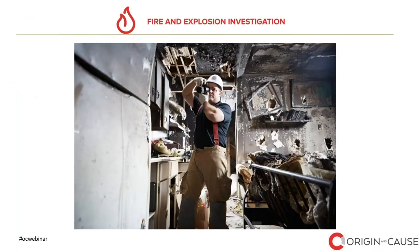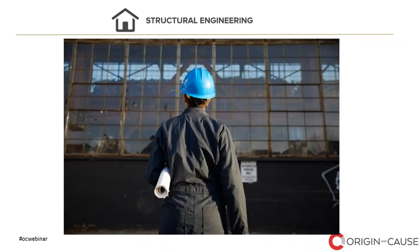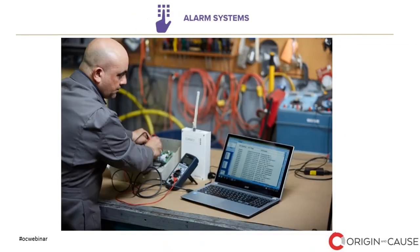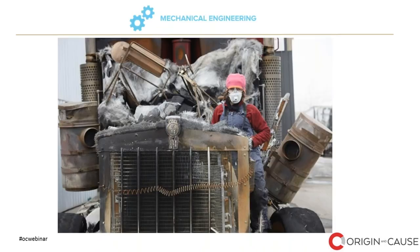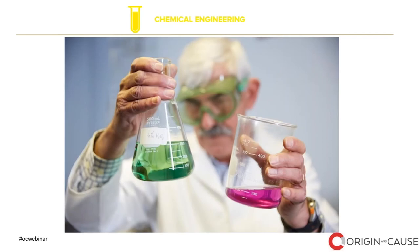Our services include fire and explosion investigation, we have a K-9 unit, structural engineering services, and electrical engineering services. As part of our electrical team, we have alarm system analysis, several types of hardware and software to interpret and extract information from alarm systems and CCTV systems as well. We also have a mechanical engineering unit, which also has data extraction services from event data recorders and black boxes. We have a materials and metallurgical engineering group and a chemical engineering group.